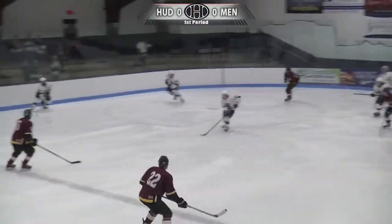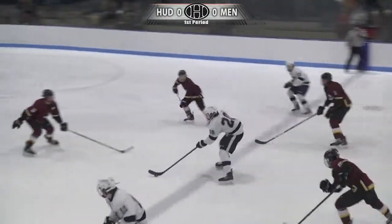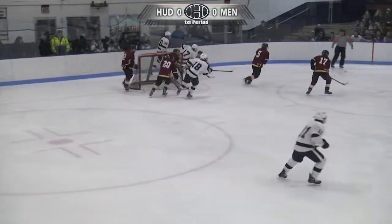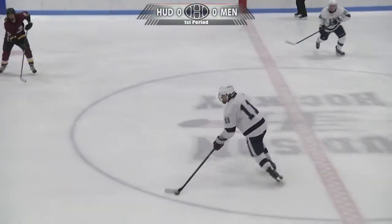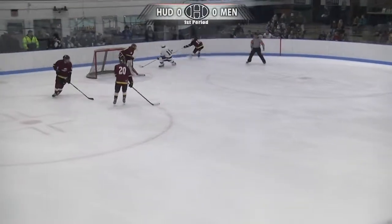Well, Hudson now in the neutral zone, looking to break this one out. Nice little speed coming through into the zone. Nice little hit, kind of the first hit of the night. That was number 20 for Hudson, Halverson. Halverson, a tall drink of water, just busted on in there. 6'2", 180.